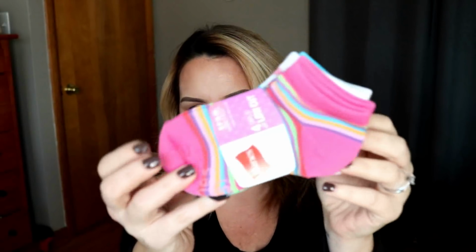I went ahead and found these. These are Hanes Ultimate 4-Pair Low Cut Girl Socks. These are for Becky because Becky never has any socks. I believe these were only $3. So I picked those up for her.